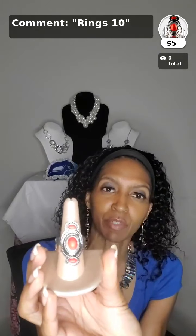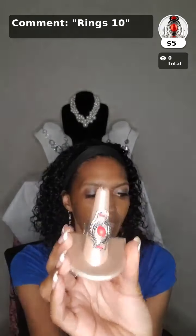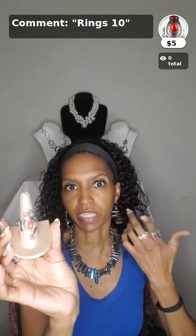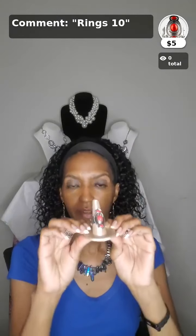Number 10 is the Dune Drifter. I like number 10 because I like to put this on my pointer finger. It's a longer ring than our normal rings. It has three little red stones in the middle, and a little textured stud design right across the front of it. Really cute, and it's versatile for me. I like to wear it with my reds, my red necklace, my red earrings. I could put this with my Echo Essence on one hand and wear Dune Drifter on the other hand. This is ring number 10.